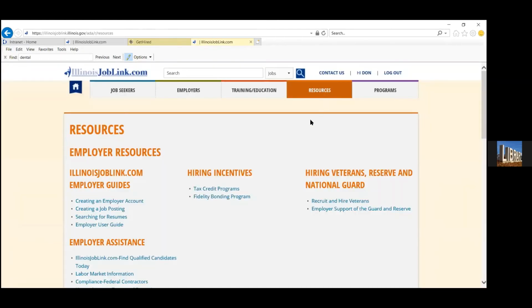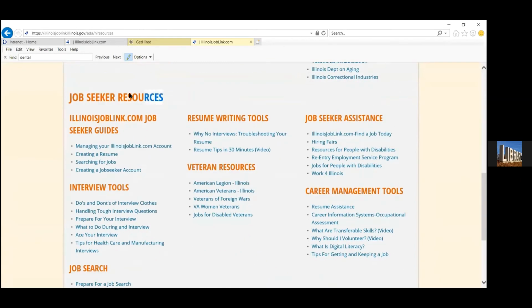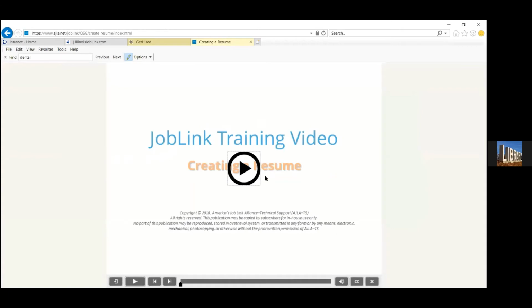If I select the resource page and scroll down to the Jobseeker resources, we're going to get these three videos that I would recommend: creating a resume, searching for jobs, or if you do not have an account, creating a Jobseeker account. Now, we're not going to create a Jobseeker account because we don't have enough time to go through that process. There's a lot of questions that are asked. So if you haven't, I would suggest looking at this video before you create a Jobseeker account. Again, if you filed for unemployment insurance, you already have an account created for you. But if I select creating a resume, this will open up and provide me an MP4 video that'll show me how to build a resume or upload a resume in Illinoisjoblink.